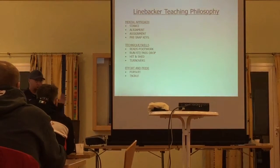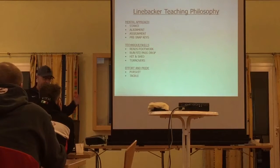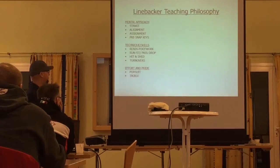So pre-snap keys, where are their eyes? Those two things will get you in trouble. Your eyes are not where they're supposed to be. Your feet are not taking the right angles or the right drops. Okay, eyes and feet. So I stress that with all our new young coaches that come in to coach with us. Eyes and feet. Eyes and feet. Coach those things up more than scheme, especially early on.